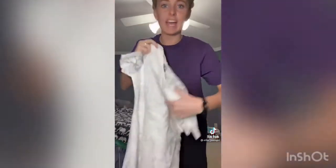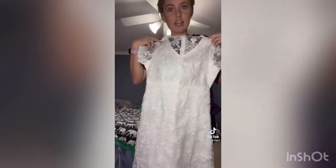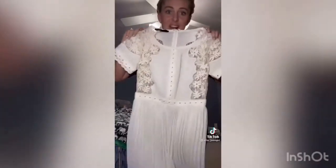Okay, so I got this hat with like a veil attached to the back of it, and it says just married. I thought it'd be cute at my honeymoon. I got this really pretty white dress that I thought would be cute at like my bachelorette party or honeymoon or I don't know what. And then I also got this super cute dress that I am in love with. And then I got these jungle themed koozies for my bachelorette party.